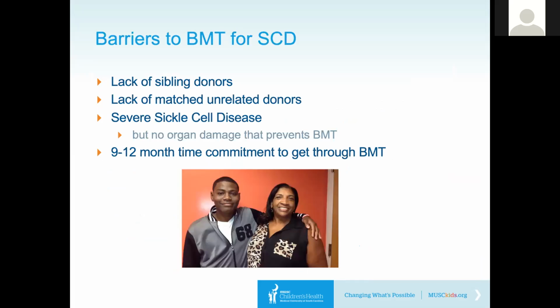Despite excellent outcomes with bone marrow transplantation, there are still some barriers to bone marrow transplant for most patients with sickle cell disease who want to proceed with curative therapy. The biggest issues are that there are a lack of sibling donors, a lack of matched unrelated donors, and by the time teenagers are considered eligible for unrelated donor transplant with severe sickle cell disease, they are often starting to experience organ damage, which precludes them from being able to proceed with BMT. It's also very difficult for some of our families to commit to the 9 to 12 month time commitment to get safely through a bone marrow transplant.